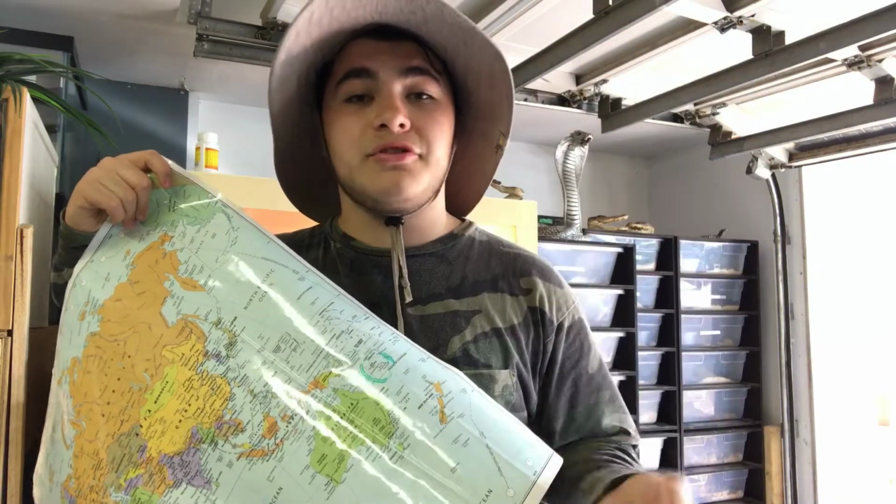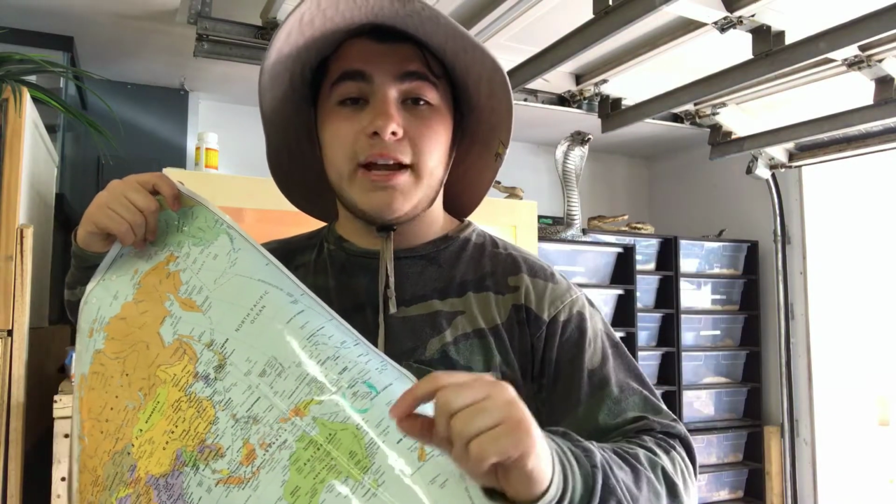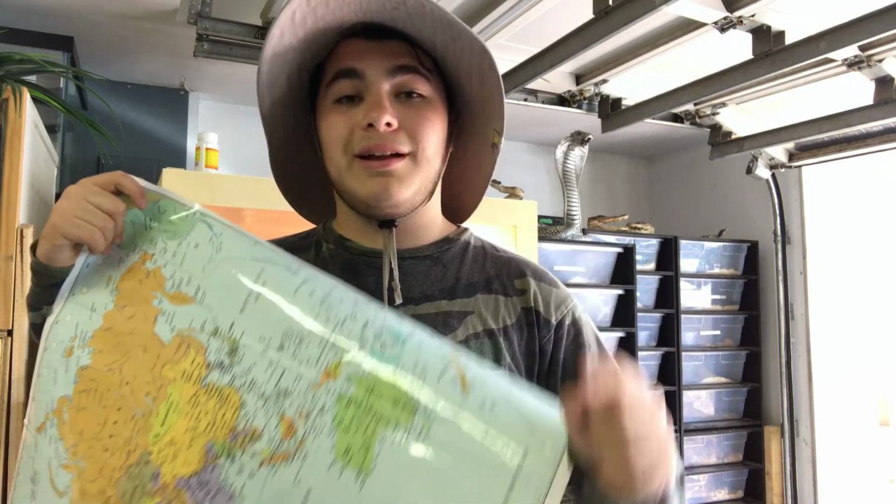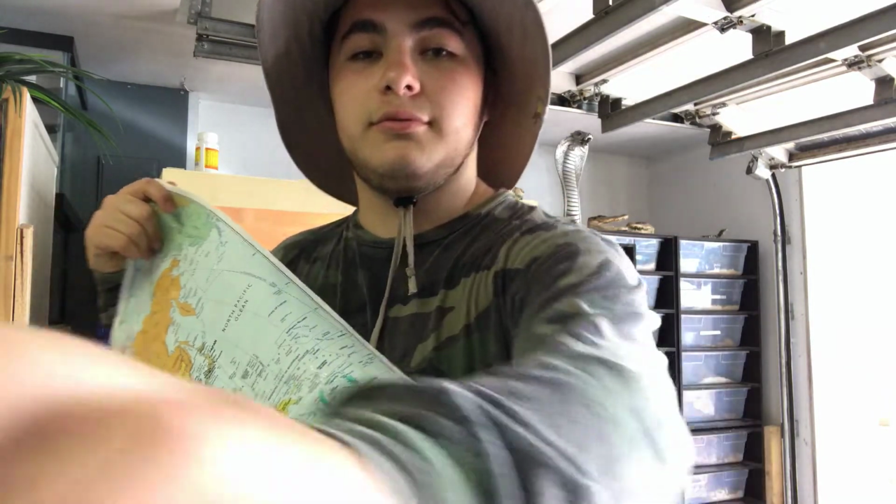Alright guys, the next animal up does not come from Australia, but it does come from New Caledonia. Now New Caledonia has many islands. There's the mainland and then there's the Pine Isles. These species of geckos come from the Pine Isles. There also are some you can find on the mainland, but I'll explain that when I bring out the animal.